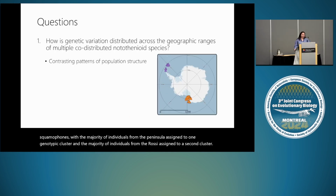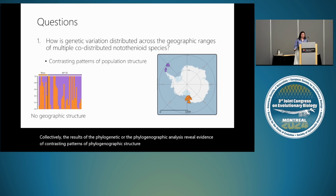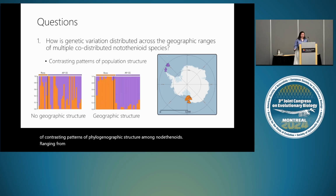Collectively, the results of the phylogeographic analyses reveal evidence of contrasting patterns of phylogeographic structure among notothenioids, ranging from virtual panmixia to strong geographic structure. And I do want to quickly make a caveat. As you can see, the sampling here means that we can't rule out that there's some isolation by distance happening between these populations. It's not something we can test, but regardless, we're still seeing pretty strong differences between our notothenioid species in terms of the spatial distribution of genetic variation.